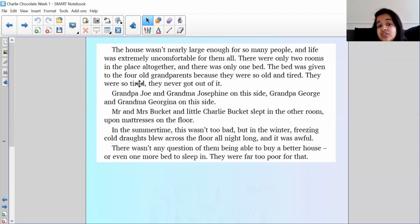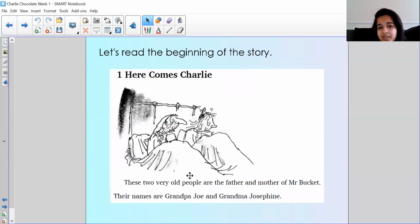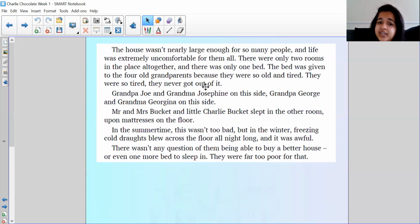The bed was given to the 4 old grandparents because they were so old and tired. They were so tired, they never got out of it. So that kind of explains this picture over here. You've got these 2 grandparents on this side of the bed, and then these 2 on the other side of the bed. So the 4 of them share 1 bed. Okay? And they were so tired they never got out of it. So Grandpa Joe and Grandma Josephine on this side, Grandpa George and Grandma Georgina on this side. Mr. and Mrs. Bucket and little Charlie Bucket slept in the other room upon mattresses on the floor.